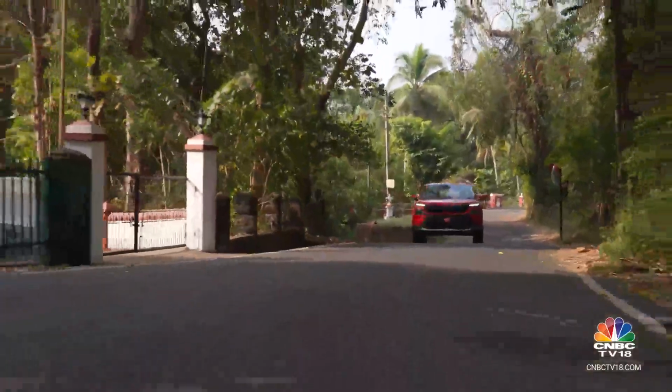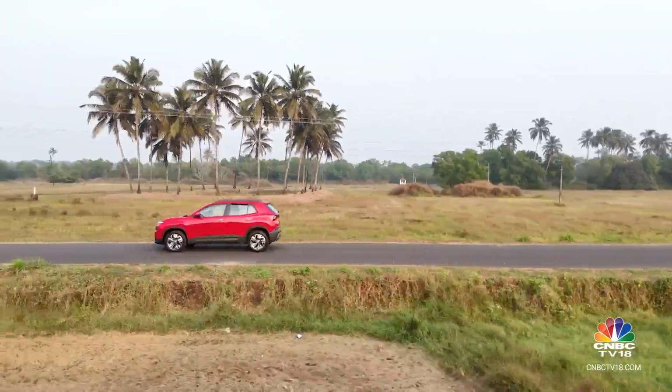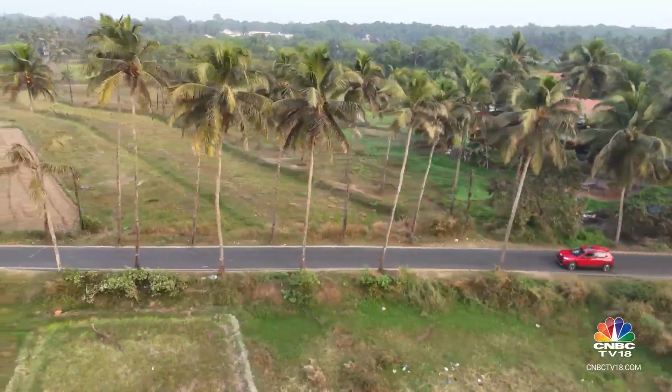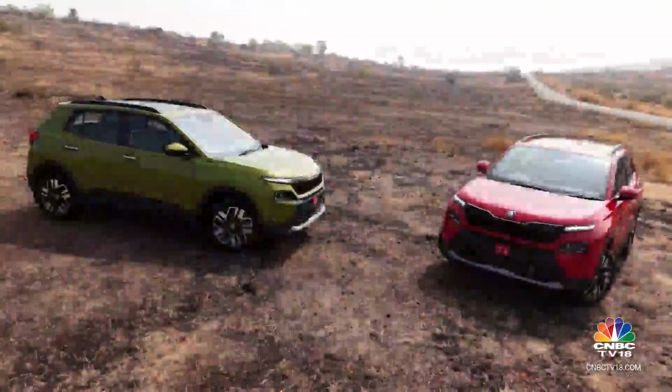This also shows on a high-speed cruise. The steady taut feeling from the Kylaq and Slavia has been brought here without much change. So you will be able to do long intercity trips without feeling tired at the end of it.